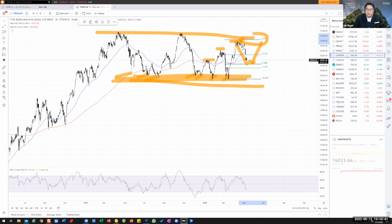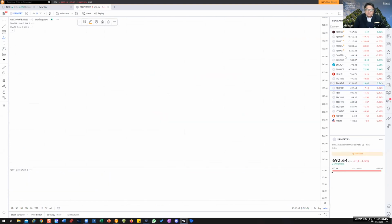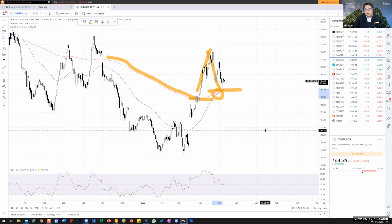And I think among all the sectors, construction looks quite promising right now, particularly after the recent breakout above the 200-day moving average, the red line here. They created a new higher low structure, completed the so-called return move, and now you have a golden crossover between the 50 and 200.